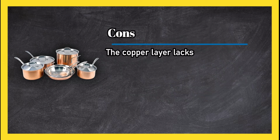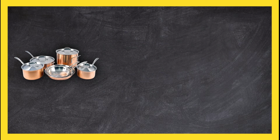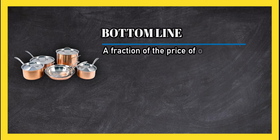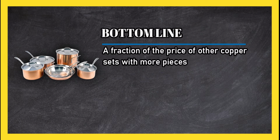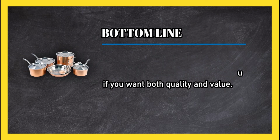Cons: the copper layer lacks the thickness of more costly sets, but it's still reliable and attractive cookware. Bottom line: a fraction of the price of other copper sets with more pieces and a much lower price, the best choice for you if you want both quality and value.